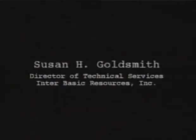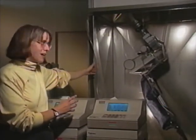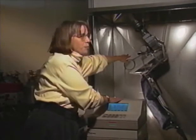There's a whole range of performance for vacuum cleaners just like any other product. Vacuum cleaners that only make dust storms in your home, all the way to vacuum cleaners that do a very beautiful job. I'm Susan Goldsmith, Director of Technical Services for IBR. As you can see, we have a vacuum cleaner in our test chamber at this time. It's a Kirby upright, and as you can see, it's upside down.